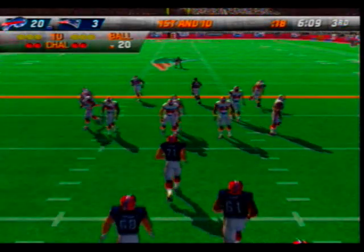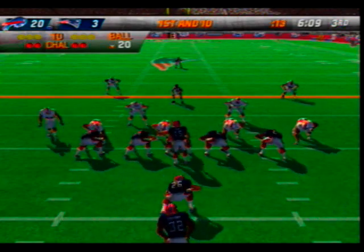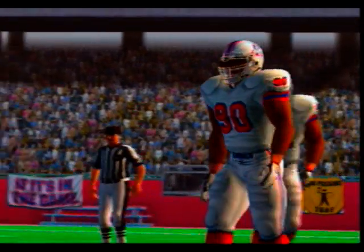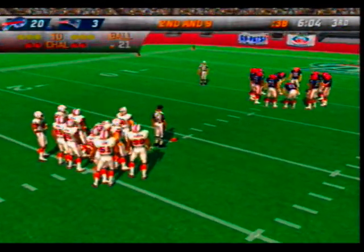Ball on their own 20-yard line. The backs are lined up in an I. And off to the tailback. Carpenter is there for the tackle. They might not be busting off big games, but those linemen are really working hard down there.